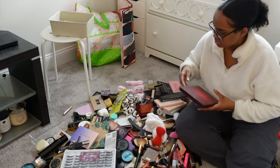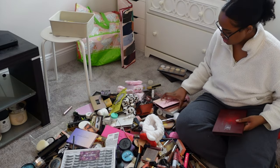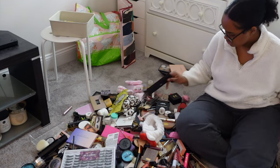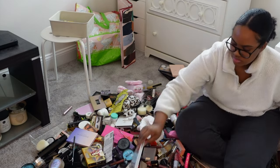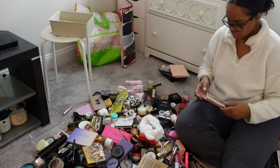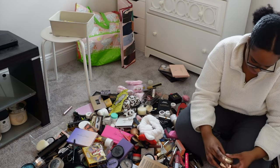What I started doing is basically just trying to sort everything out by category. I started doing face palettes. I did eyeshadow palettes, lashes, anything to do with eyes like eyeliner, eyebrows. I did a lot of face products in one pile. I actually did purge the majority of my face products before I moved, so there's not a lot over there.